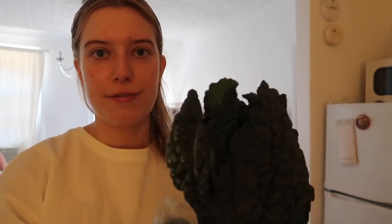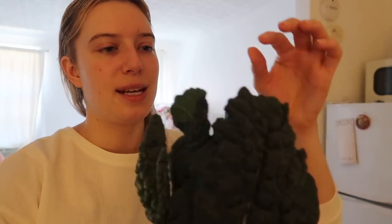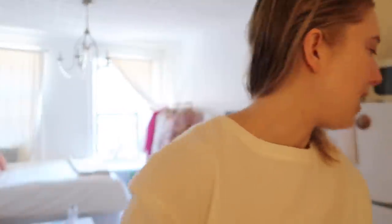I got some organic kale. I love the little organic farm section of Whole Foods. I know that kale is also in season this time of year, and this type of kale, I remember seeing it grow when we were down in Charleston. So I was like, there have to be some farms growing this in the wintertime right now. So this is the type of kale that I picked, and I will be eating that in my salads this week.